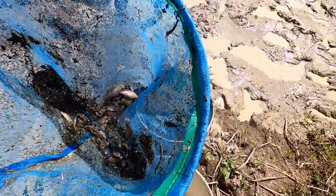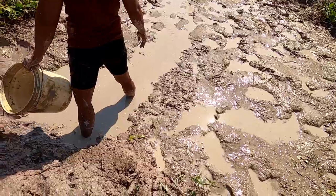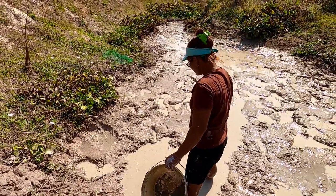Three crabs now. But the catch rate certainly starting to speed up now. What Toon's done is just created a little river there, and it's a bit deeper where she's stood there, so a lot of the fish are coming into here. Oh, can see them. Can see the bichon up there.